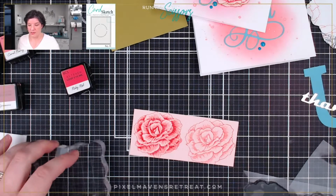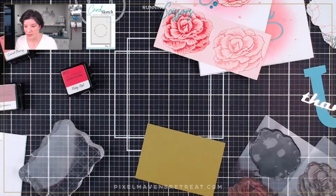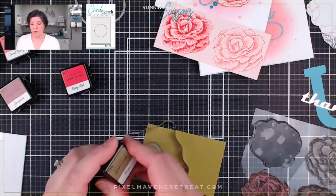And we are going to need some leaves. So let's do all of our leaves up too. We need 2 leaves. So again, I'm just going to do an outline in moss.